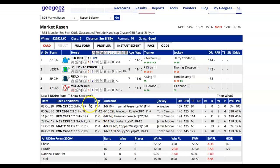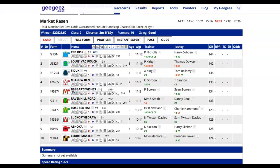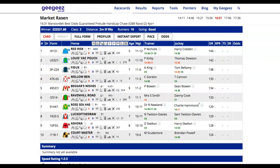But at least his mark is down, and he's got better ground, and he's fit and he's in form, and so is the yard. So he does have some positives there. Yeah, back down to his last winning mark. What else have we got?